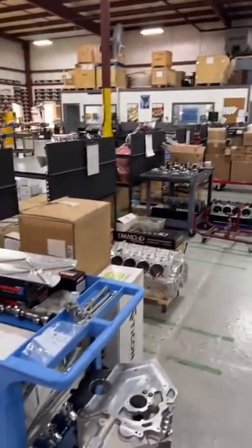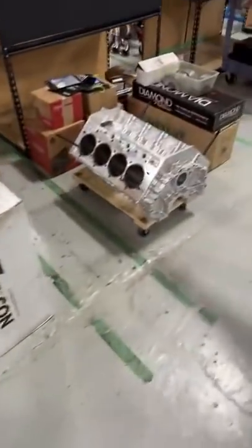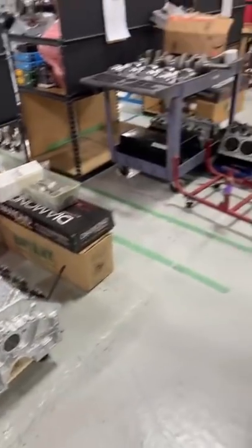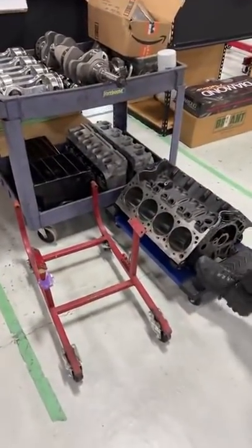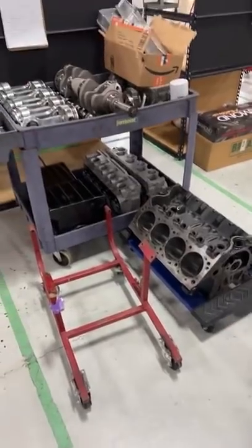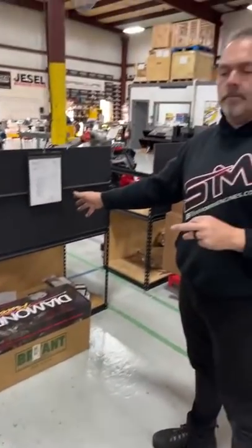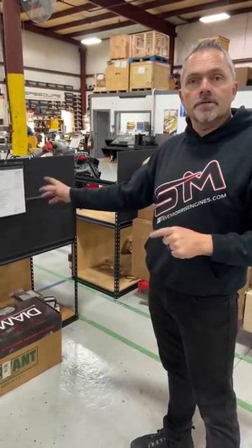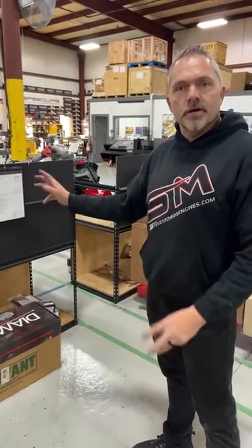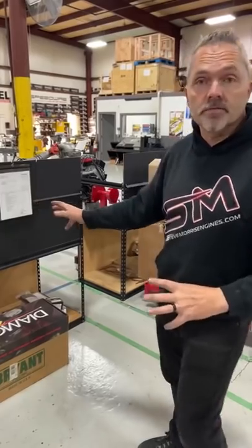So we've got a big block Ford here. We've got an SMX right here, another big block Ford right here. This is another SMX. This is Alan Whitaker's, another real good guy, good customer of ours. He's got the engine there for mock-up, so that's why half the shelf is empty, because he's got the mock-up pieces for it.